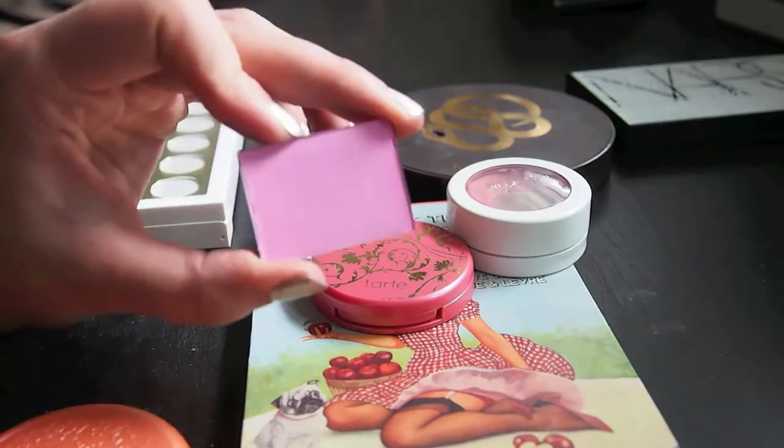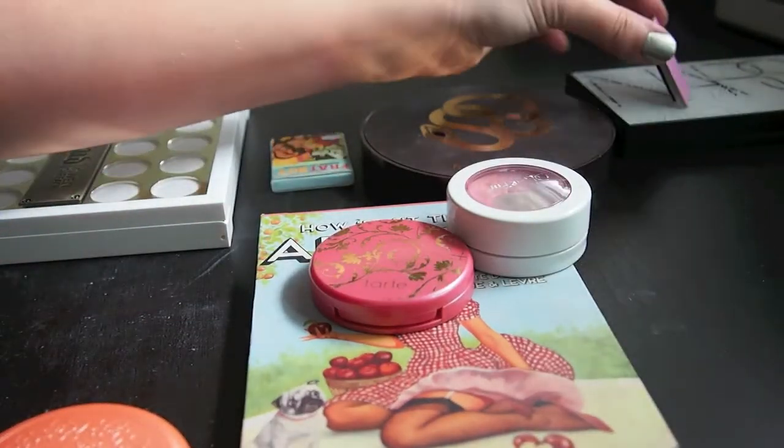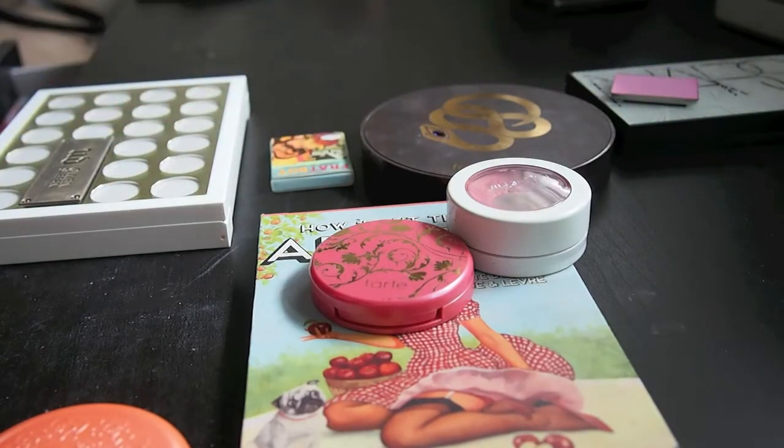And this one shows up more on my skin. This one barely shows up at all, so that's why I don't want to do that. So once again, only one of them went in the declutter box, but that is definitely better than none.